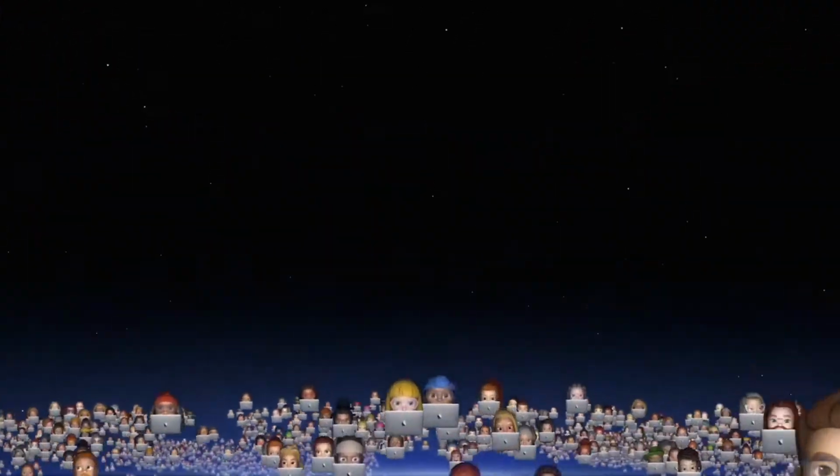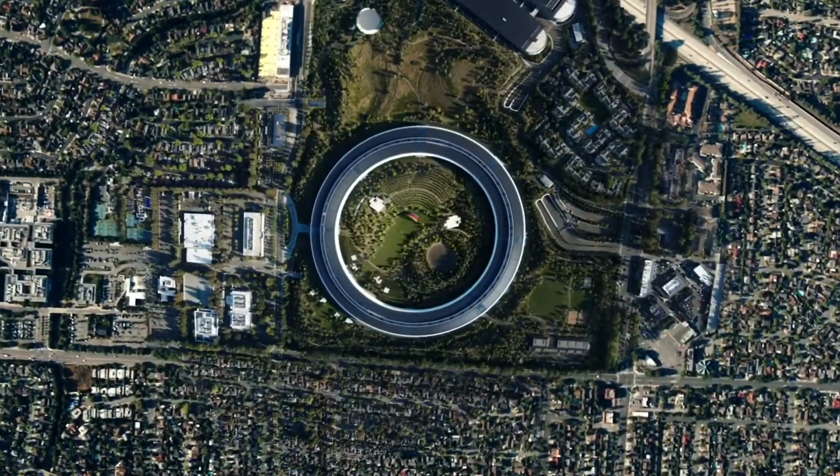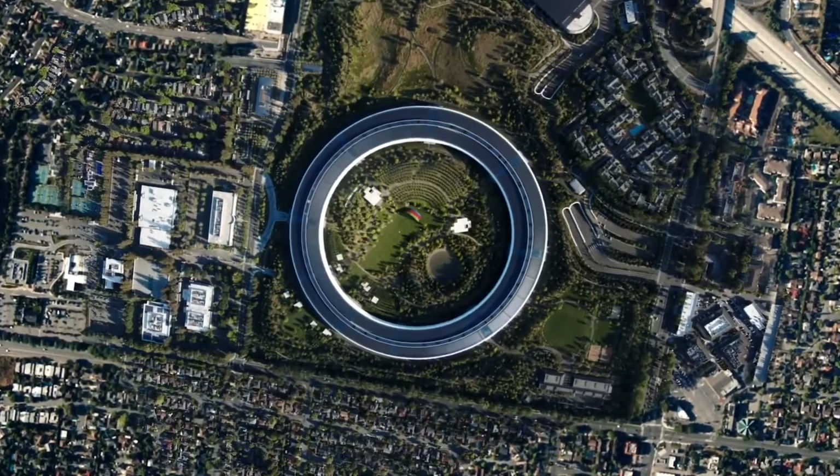Today we're going to summarize the Apple keynote during the very first online developer conference, WWDC 2020. Tim Cook has announced that Apple will say farewell to Intel's processors and will now use the ARM chip that has been used for 10 years already in the iPads and iPhones.